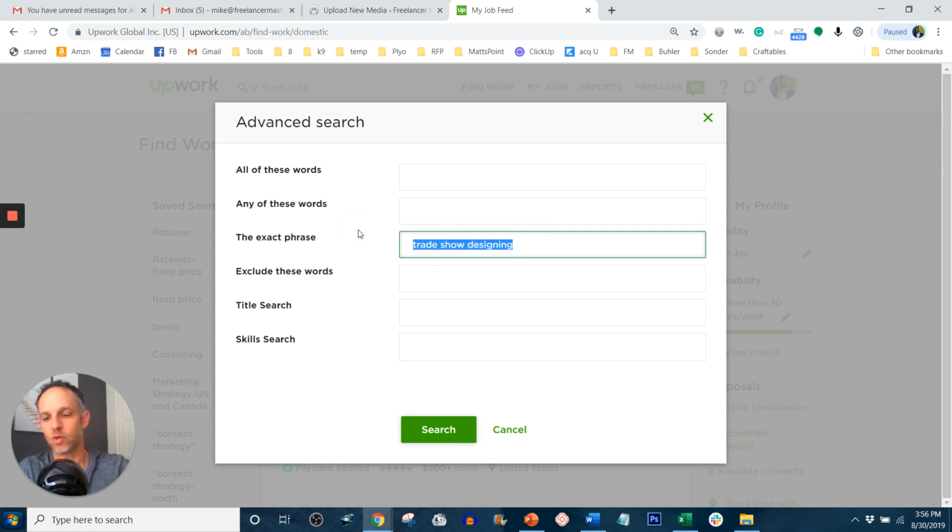So in my case, when I do a search, I'm doing CMO because I'm a chief marketing officer, or I'll do chief marketing officer, right? This is under the exact phrase. Or I'll even do this because this is a common misspelling of chief marketing officer. Okay. I've actually gotten a job off of somebody that misspelled it like that, and I got the alert because of that. So you want to use the exact phrase box.